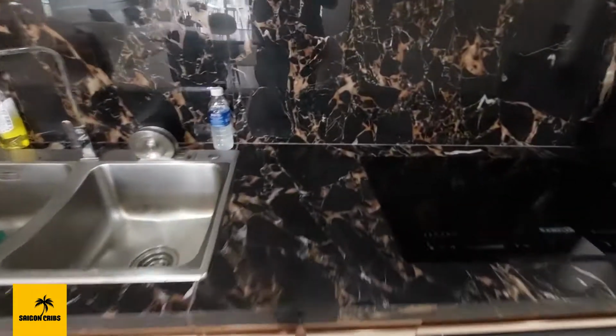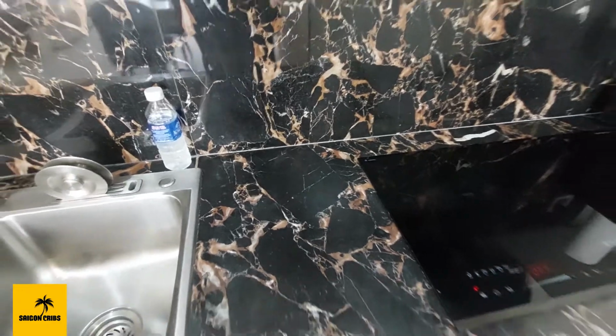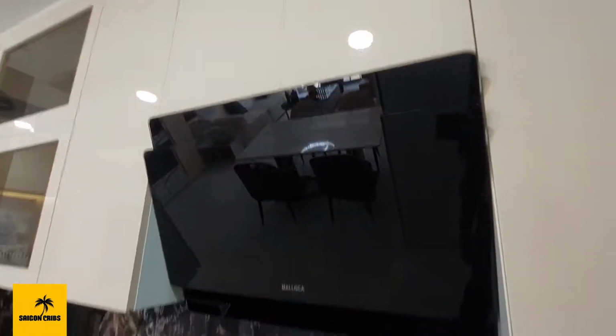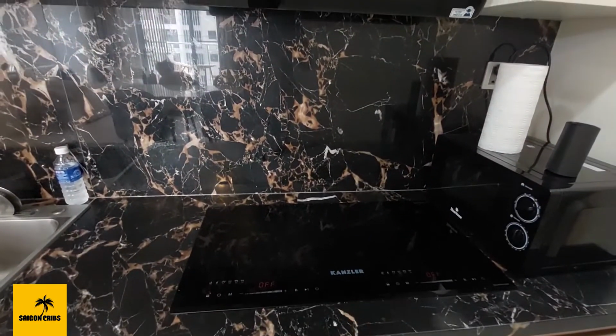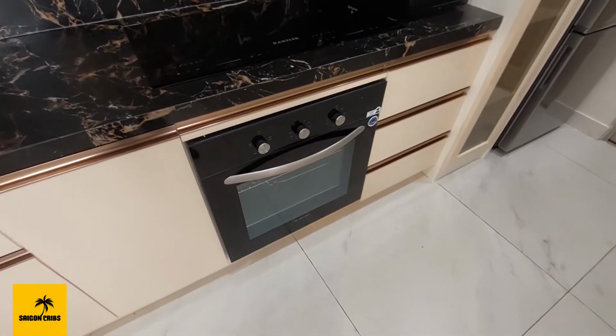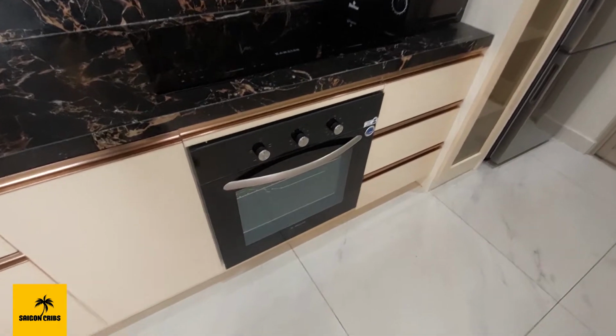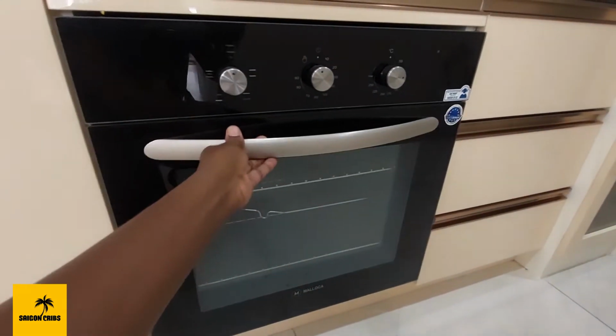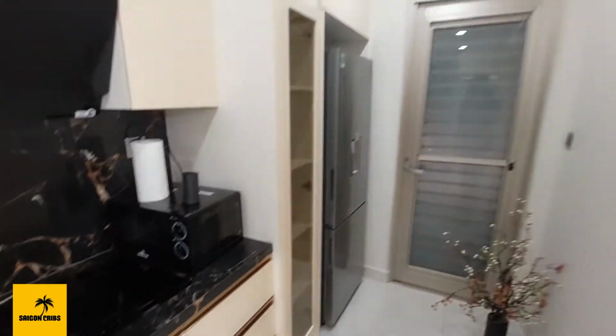Look at that. That is a beautiful marble piece that they have fixed. They have the Morocco air vent above. We have a 4-burner stove here with a baking oven. Now, in Ho Chi Minh City, having a built-in baking oven is quite rare, so this is a very delightful treat.